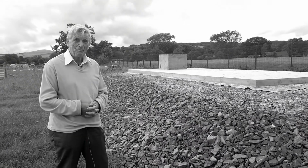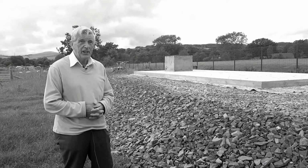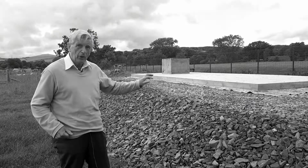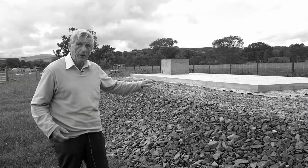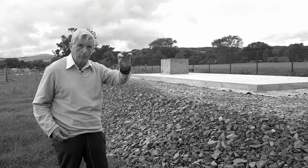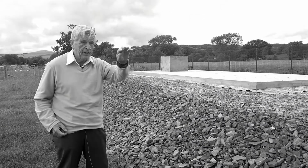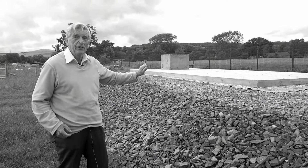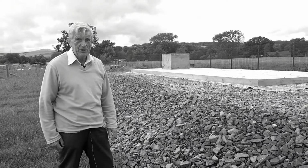So will this be accessible for all? Hopefully yes, accessible for all. For some at the moment, we haven't quite got the ramp completed yet, but when we've finished there'll be a ramp for the disabled coming from the car park at the far end, up a disabled ramp, in through the door, and access for all is part of the concept and the design.